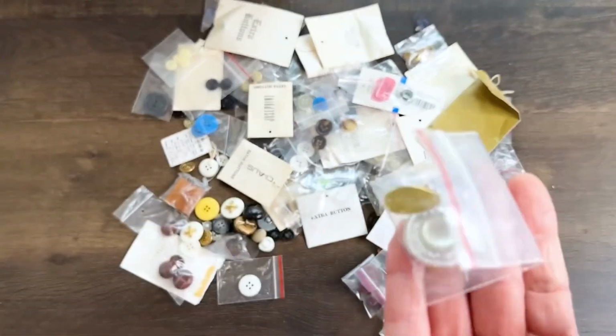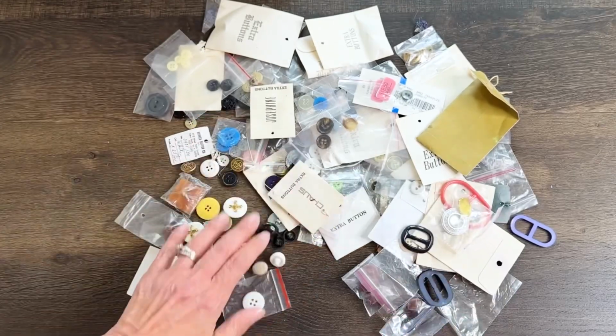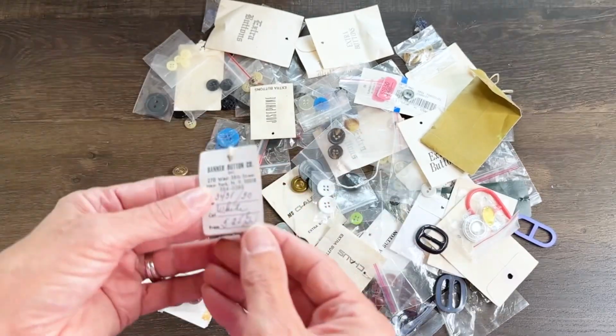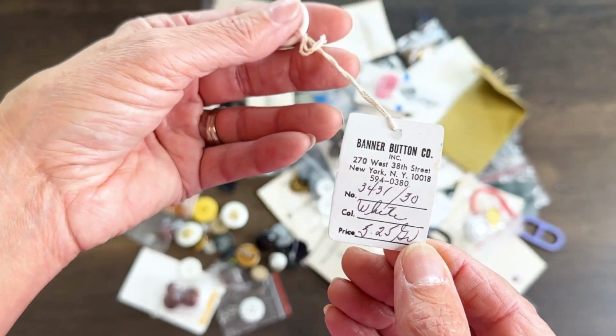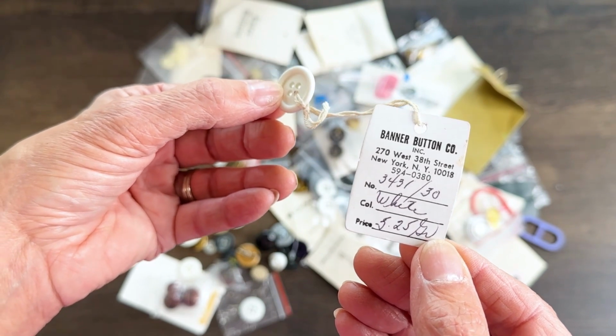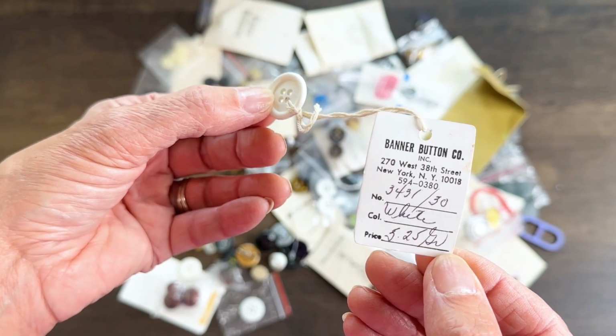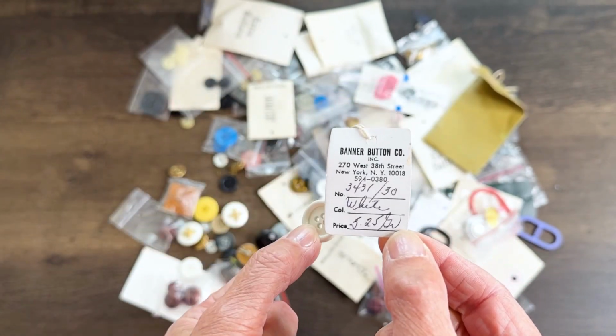Oh, you know I like the sparkles. That one's kind of cute. Probably an 80s thing. And what else have we got here? Oh, look at this. I've never seen this before. Banner Button Company, New York. And it's got, must be the style of the button. And the price, $5.25. I don't know what that says. Oh, so that's pretty cool. I love finding old treasures like this.